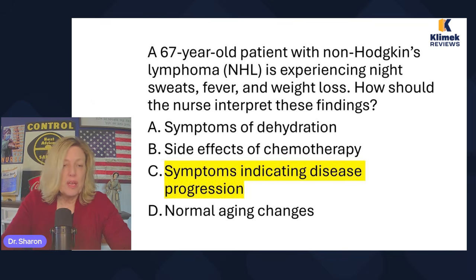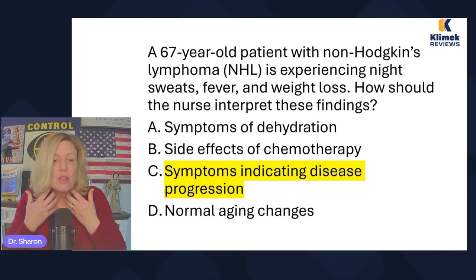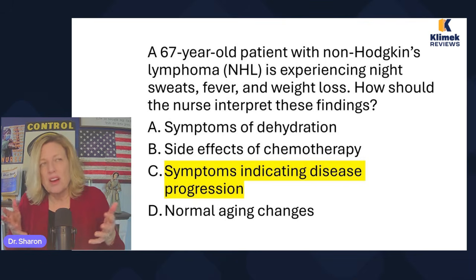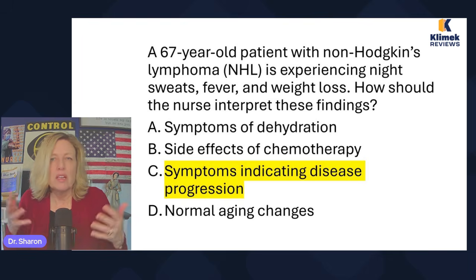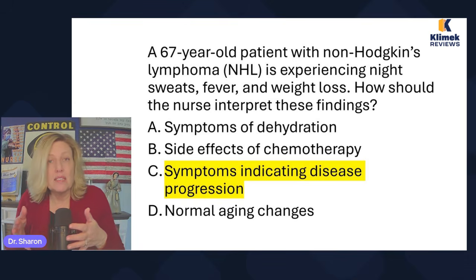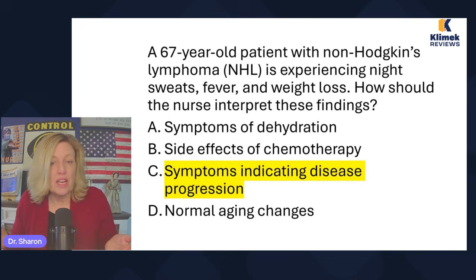Well, I told you at the beginning, so do you remember what I said? Normally they have painless enlarged lymph nodes. That's sort of what they originally have. They may have some fatigue as well initially, because all types of lymphomas, leukemias, and cancers can cause fatigue. That's pretty common. But as the disease progresses, if they don't get it treated, or if they are being treated but it's not working, they eventually will have night sweats, fever, and weight loss.